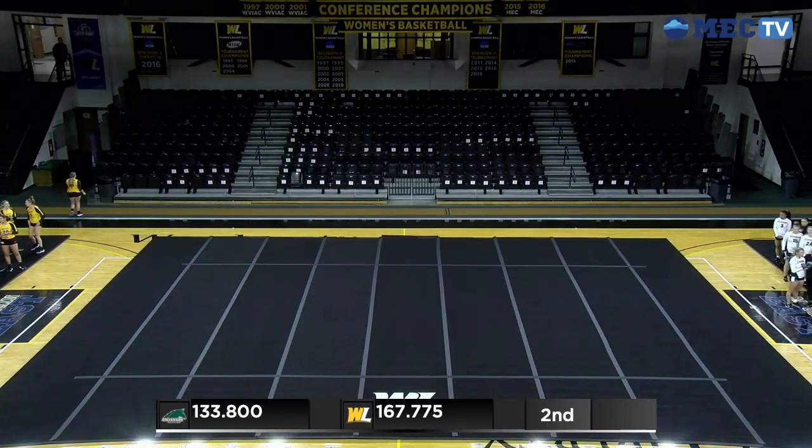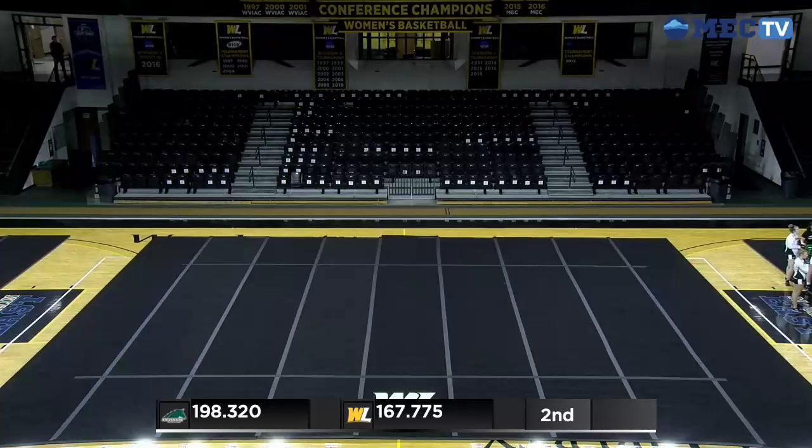Now back to the collegiate meets. We have the final results in. The Hilltoppers get their second win of the year in the team event. West Liberty scores a 78.80 and Stevenson a 64.52. That's a final score. West Liberty's 246.655 to Stevenson's 198.320.